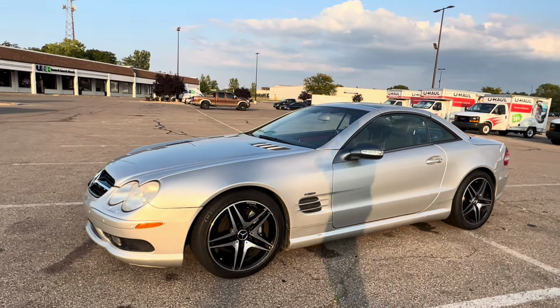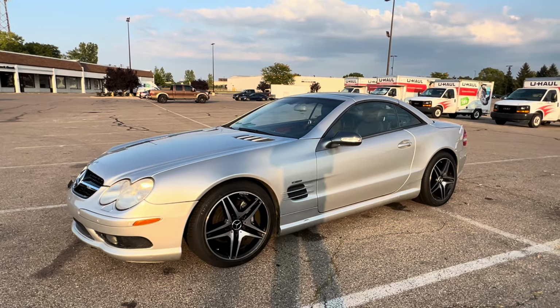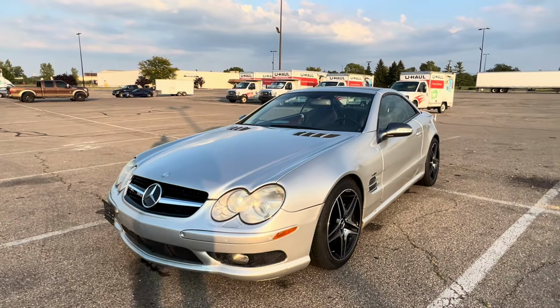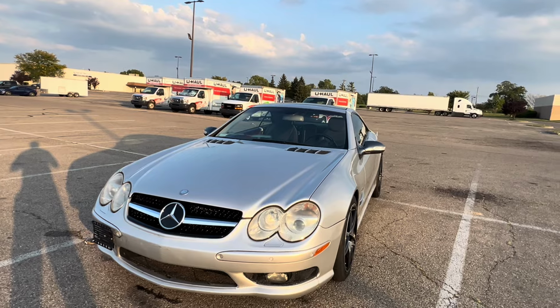Let's have that conversation. Let's be thorough about what is wrong with the car and what you're expecting. And also make sure that the funds are available to pay for the service rendered. Anyways, this car drives very well once you reset the transmission. It drives very good. But that's an issue.